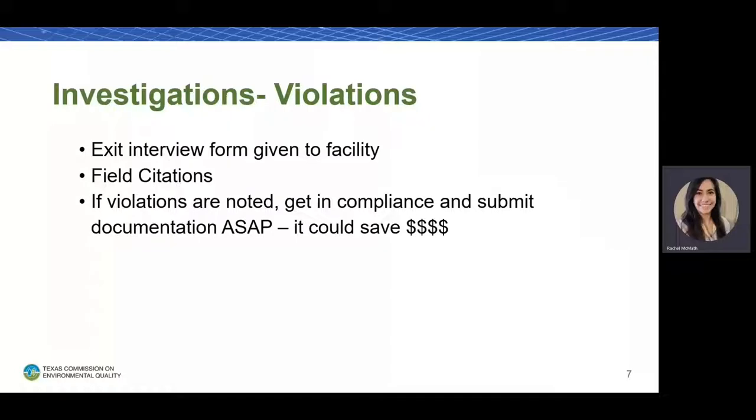If any violations are noted during an investigation of your facility, you are required to get into compliance. You will want to submit compliance documentation as soon as possible because this could reduce your penalty.